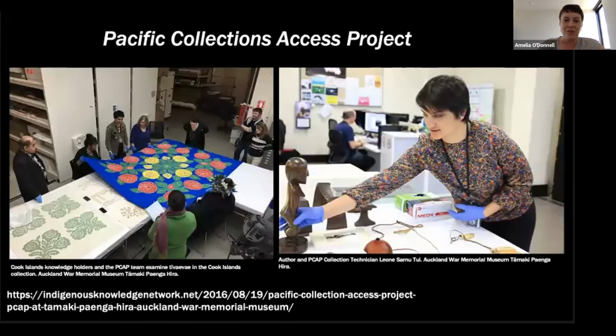At the same institution, they also have the Pacific Collections Access Project, and that was happening from 2016 to 2019. This one had three really clear objectives: to improve knowledge and understanding of the museum's Pacific collection, to improve the safety of the Pacific collection, and to increase public access and engagement, especially for Pacific source communities with the museum and its Pacific collection. So this is another example of how the museum drew on the expertise of cultural knowledge holders in the community and invited them into the museum back of house to collaborate and improve on the collection care and increase engagement with that collection.